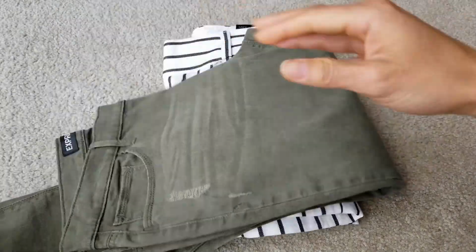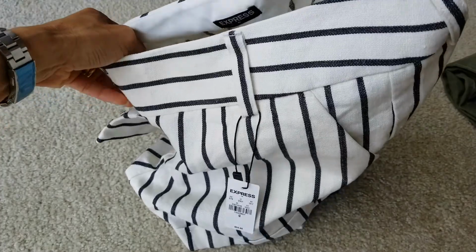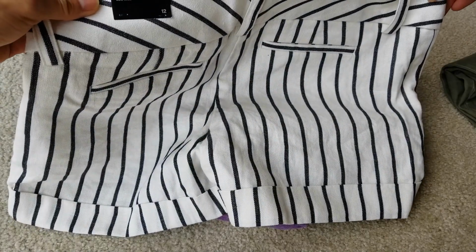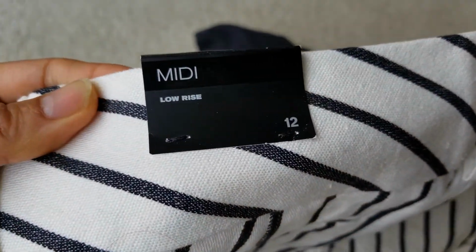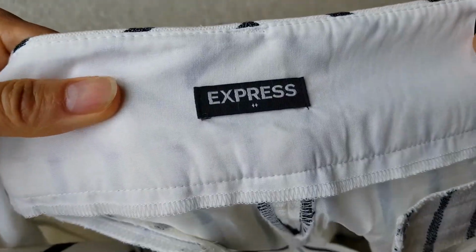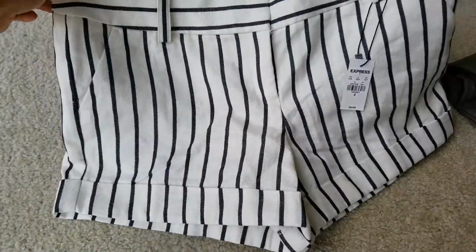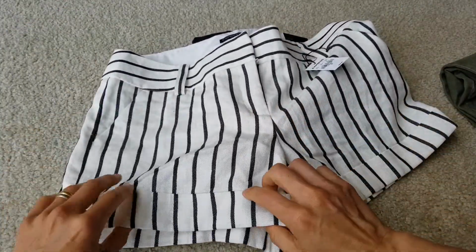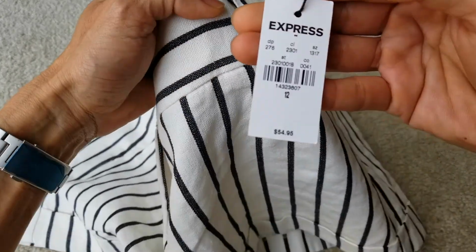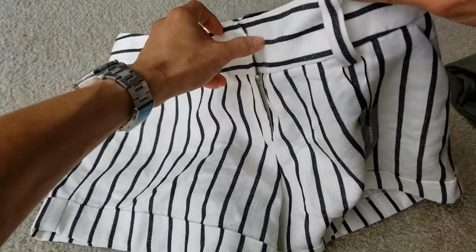All right, so let's jump on to the next item. Next item would be, wow, this one is shorts, I guess. So this one is shorts. This is the low rise midi, size 12. And it says Express. It says retail price is $54.95. I know she didn't pay that because everything was on sale and everything.